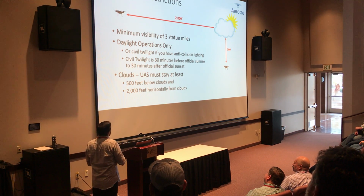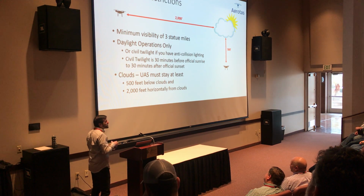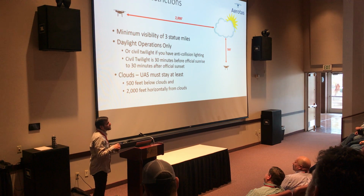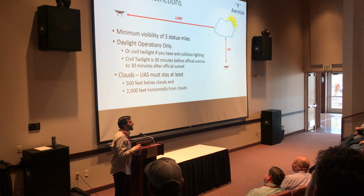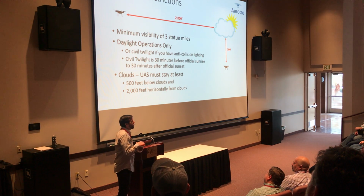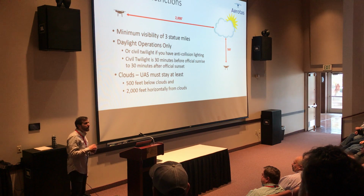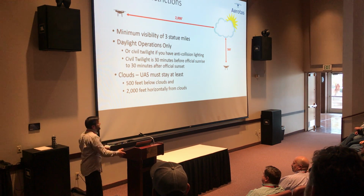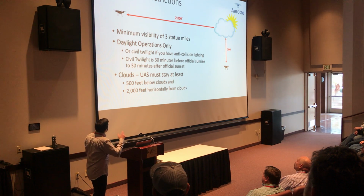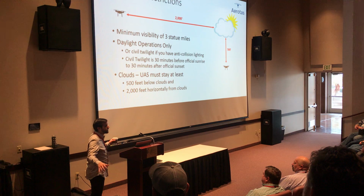So what is civil twilight? It is 30 minutes before official sunrise to 30 minutes after official sunset, if you have specifically defined anti-collision lighting on. You do not need to know the technical regulations of what qualifies as anti-collision lighting. You can look that up later if you really care about it. But you do need to know that it's daylight only, unless you have anti-collision lighting on, and then it is civil twilight, which is plus or minus 30 minutes on either side.